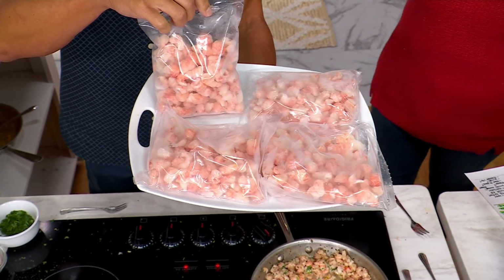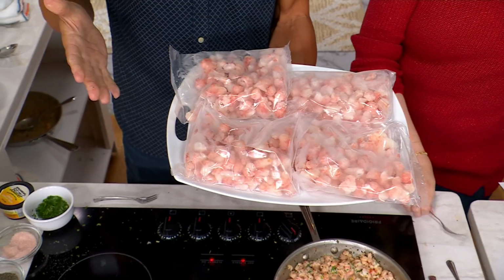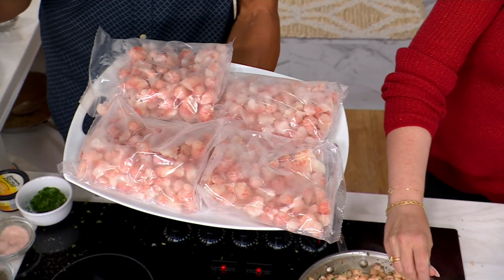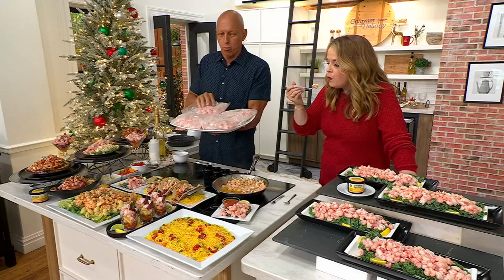Yeah, depending. Would you say? Yeah. So this is what I love about it. In 2 pounds, you're going to get about 32 ounces, so about 6 to 7 servings. I want to say it's more like 16 to 20 people if you get the 4-pound offer.